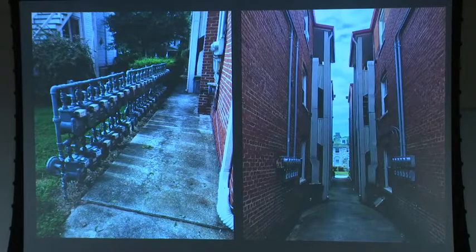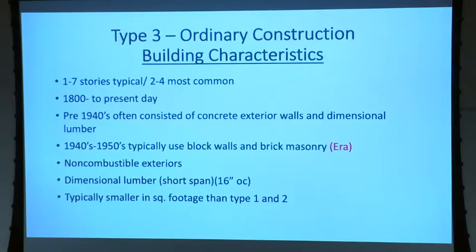If I remember right, both of these buildings did have some sort of basement, whether it be a full or partial basement. Engine one, y'all have probably seen these buildings. I don't know if you've been on calls in them or not. I personally have never seen a 7-story ordinary constructed building. 2 to 4 stories in our city is going to be a very common style building for your ordinary. It's going to be very old construction.